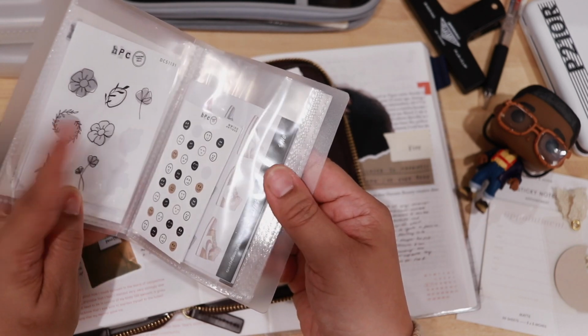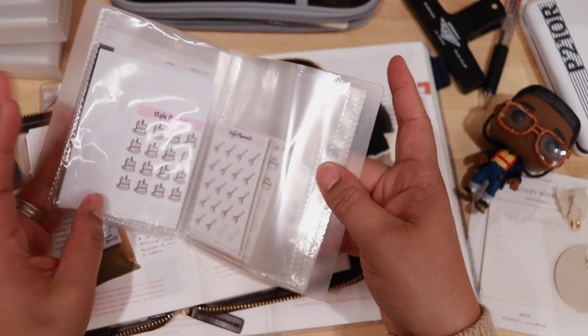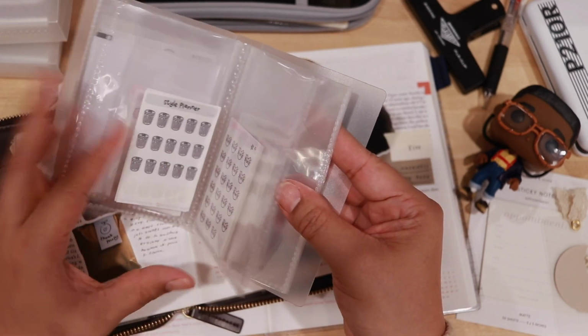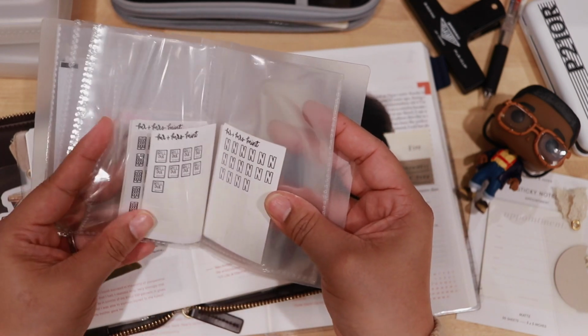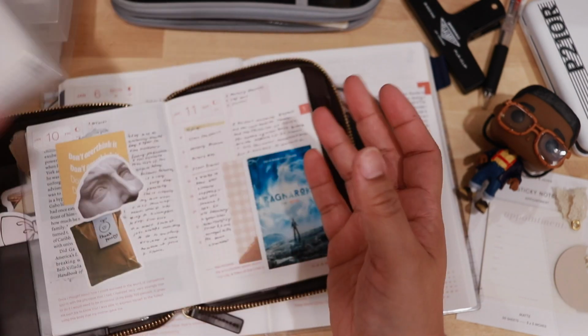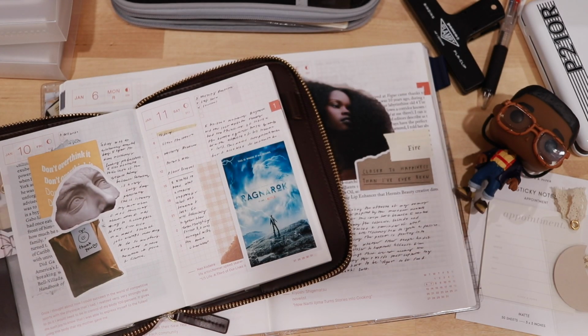And then I have more stickers here from High Paper Clouds. Love her stickers. And little magic prints, and then Style Planner stickers. And I think I have, who else? Mr. and Mrs. Mint, who's now also updated their name, which I can't remember, but I'll try to put it. So that is everything that I use.